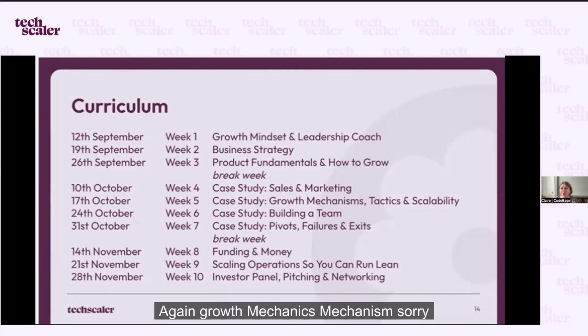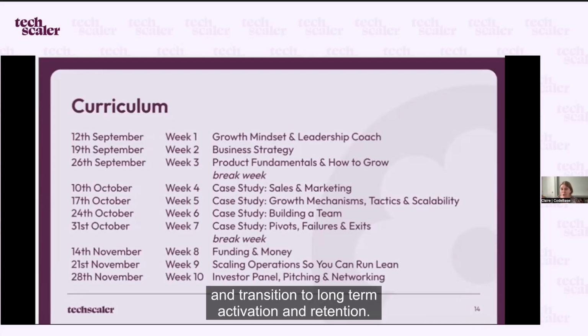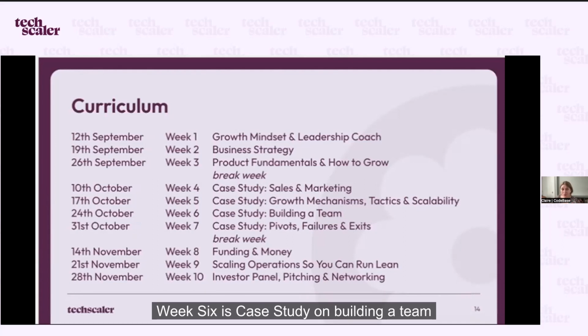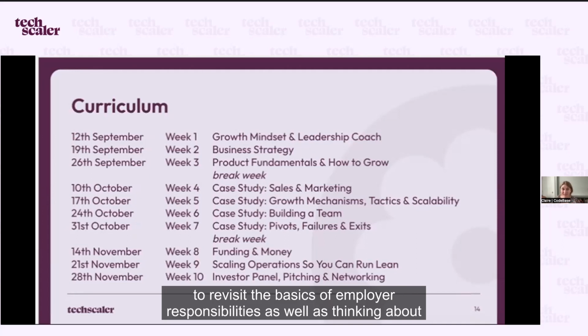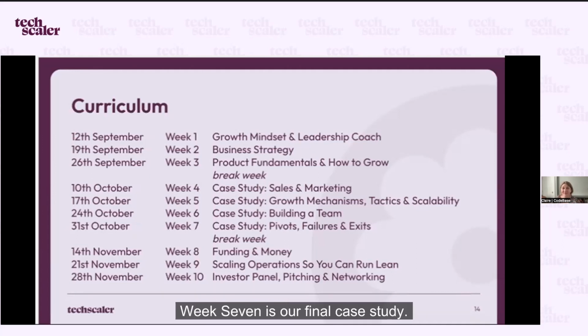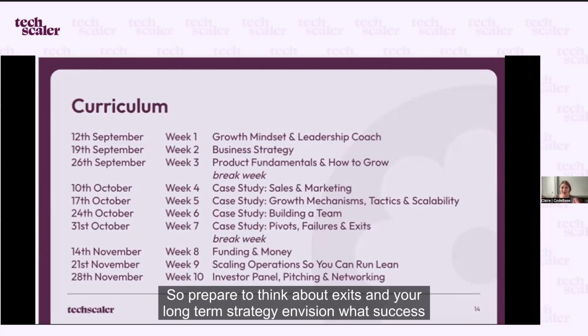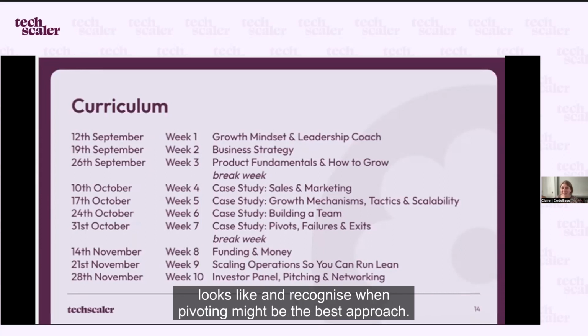Week 5, case study again, growth mechanisms, tactics and scalability. Review how you will grow your customers efficiently and transition to long-term activation and retention. Week 6 is case study on building a team. So revisit the basics of employer responsibilities, as well as thinking about culture and why it's important to invest in your team. Week 7 is our final case study. It's pivots, failures, and exits. Much about what Shona spoke about there, about thinking about what success looks like. So prepare to think about exits and your long-term strategy, envision what success looks like, and recognize when pivoting might be the best approach.